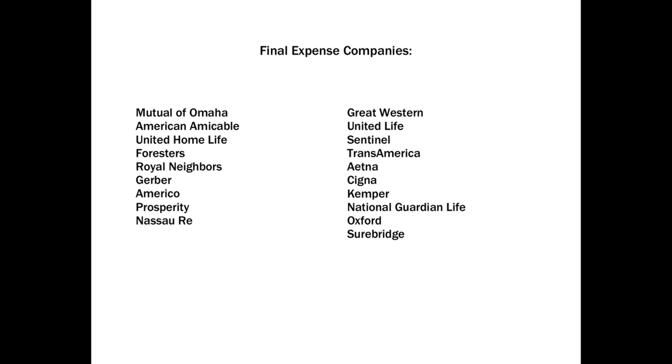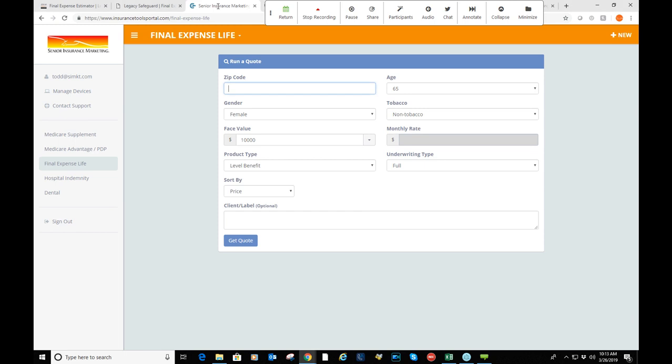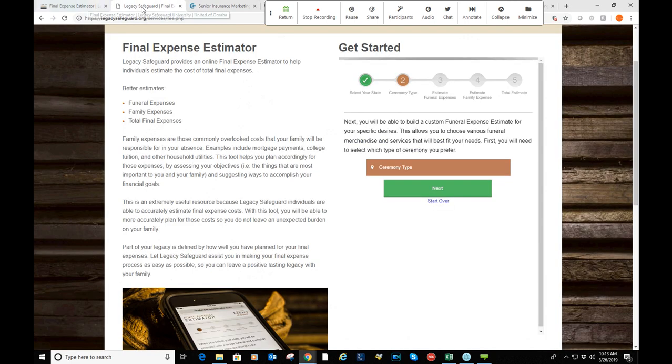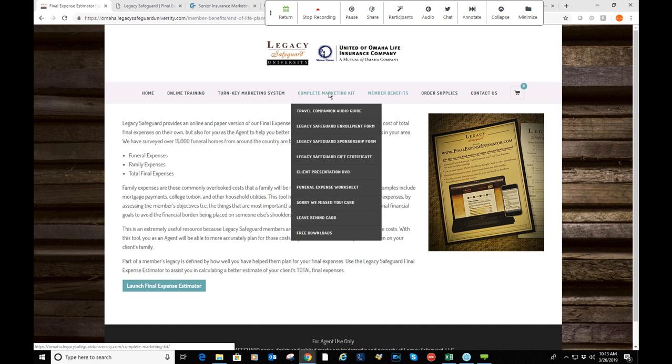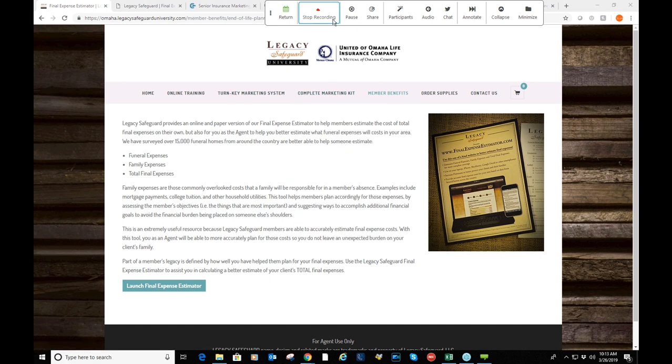So we do have another product. It's called the Legacy Safeguard. So if you're contracted, let me go back to my screen again and show it to you. Basically, with Legacy Safeguard, if you're contracted with Mutual of Omaha, National Guardian Life, or Transamerica, all you have to do is go onto their website.